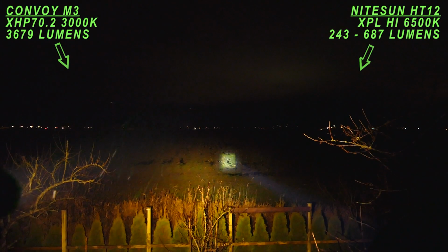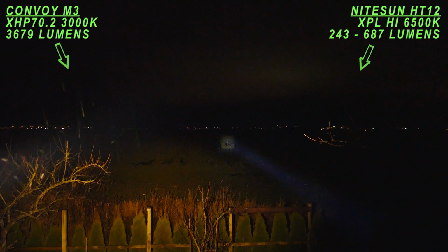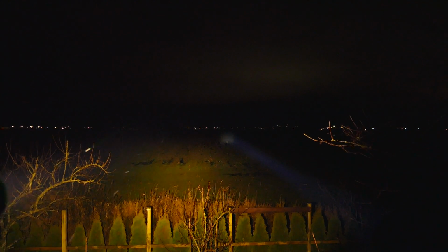Now we have the Convoy M3. Very powerful light, 3000 Kelvin, but it is not a thrower because of its small reflector. And you can see here it lights up a large area, but does not throw very well. So it can only kind of make it out to like halfway, and then it just dies off. HT12, again, thrower of choice.